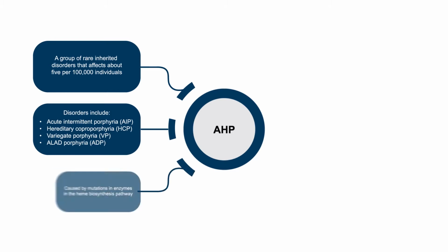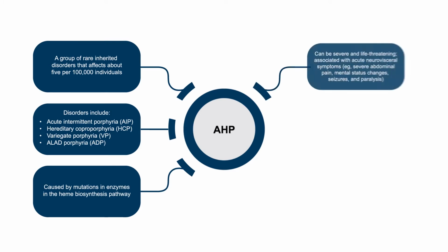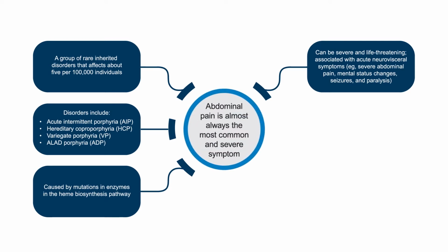So AHP is caused by mutations in enzymes of the heme biosynthetic pathway, particularly in the liver. They are associated with acute neurovisceral symptoms, which we call attacks, such as severe abdominal pain, mental status changes, seizures, and paralysis due to motor neuropathy. And this condition can be severe and life-threatening.